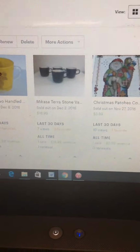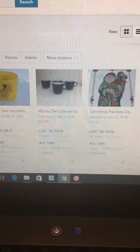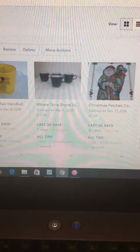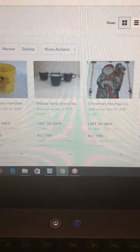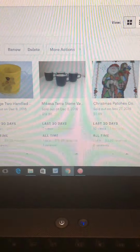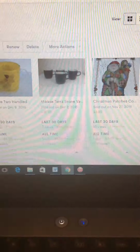The next thing is these Mikasa Terra Stone coffee cups. I sold those for $18.99 and I paid $2 for all 4. They were 50 cents each. It was one of the first things I got, so they sat in my shop. They've been in my shop since June and they just sold.